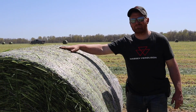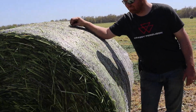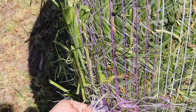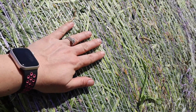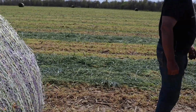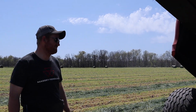It's nice. They got this purple net wrap for you. I know, it's beautiful. Yep. It's like a lilac color. Lavender, kind of. Lilac, lavender. Lilac and white. It's pretty. Oh, hey, I gotta get my phone off the wheel. Okay, let's get back going.